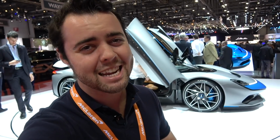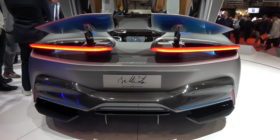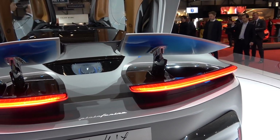And get this, for horsepower figures, 1,874 horsepower and 1,697 pound-feet of torque with a top speed of 218 miles an hour. Look at how cool the rear end of the Batista is. I love that kind of split rear wing, although it's connected in the center via a carbon fiber piece.